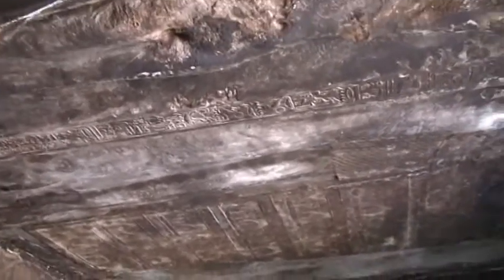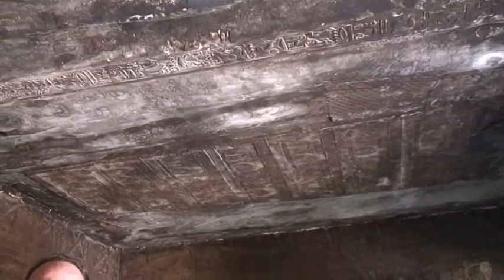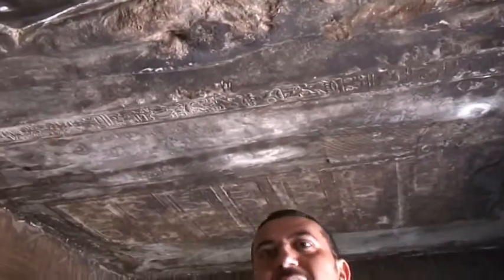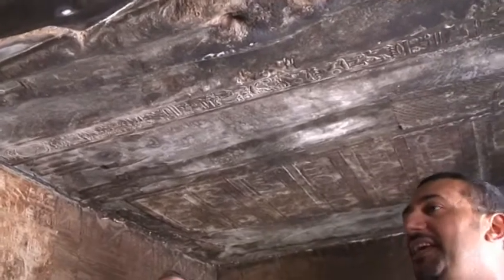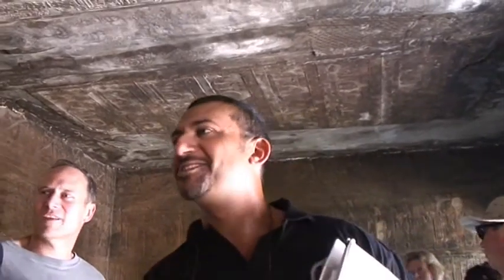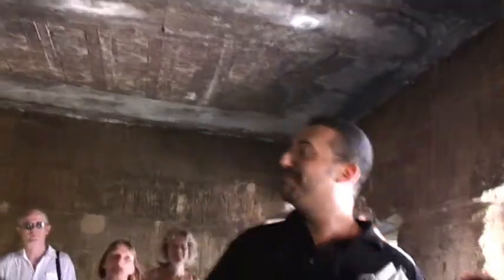When was the original taken from here? Well, in 1880, the old one was taken and the new one was sent. The original was a part of the temple. This area is Greek, so it's around 200 BC. So why did they take it? They just decided they fancied it? They said it needs some restoration. And they never gave it back? And never gave it back. Nice. Typical French. Sorry. We would never do that. We'll be getting that back.